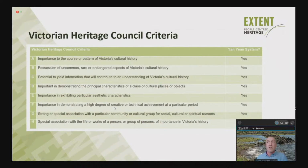and special associations with significant individuals or groups of individuals. And if you were to look, this final column just demonstrates that the Yan Yean system as a whole satisfies all of these criteria, which is not really surprising considering its prominence as the earliest water supply system for Melbourne, its size and its complexity.